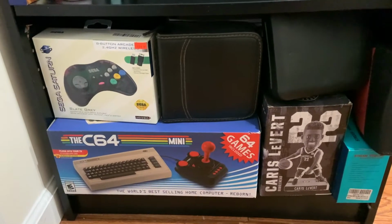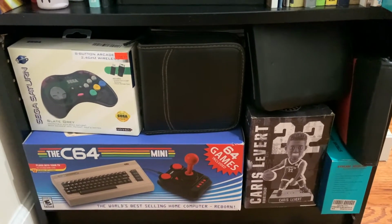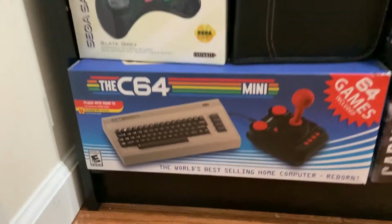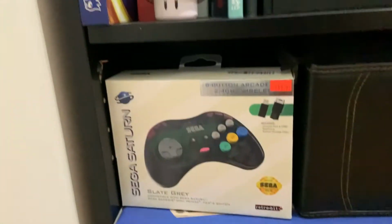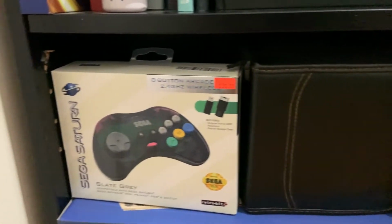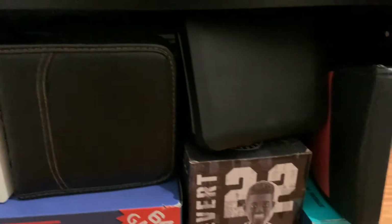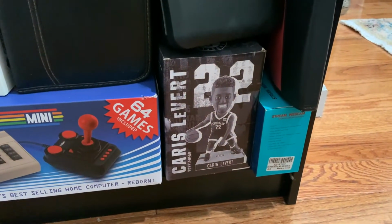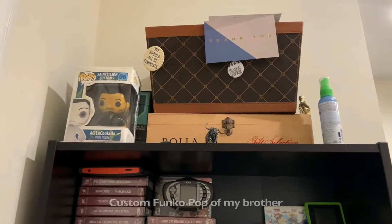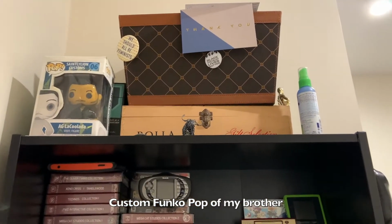There you go. High quality stuff. And then on the bottom, there's actually a bunch of disc cases in the back, but I don't want them immediately for display because it looks a little bit cluttered, so I put some boxes that I have and some other games. That Saturn controller is fantastic, even though I'm not sure if you can see the price there, but I paid a couple of bucks more than I needed to. I want to support local businesses. But yeah, you can get that cheaper on Amazon.